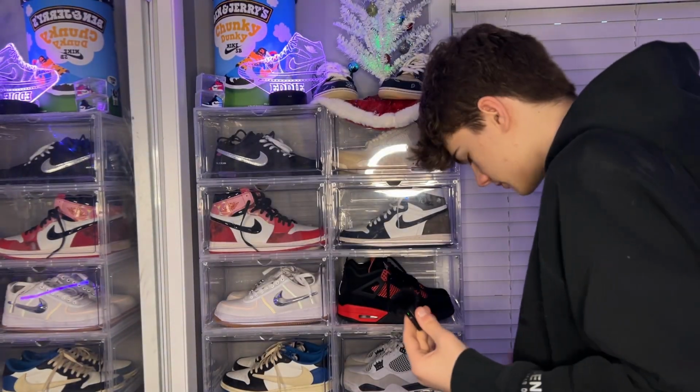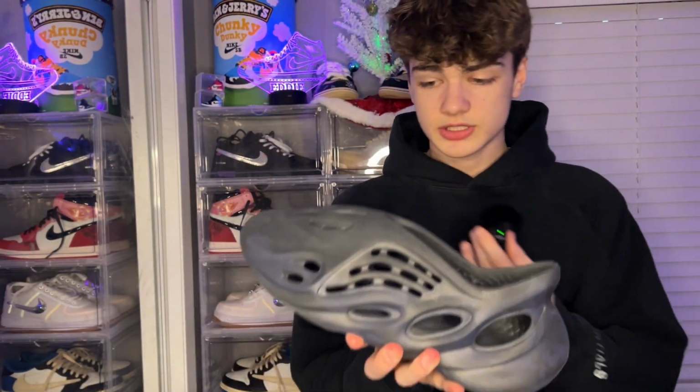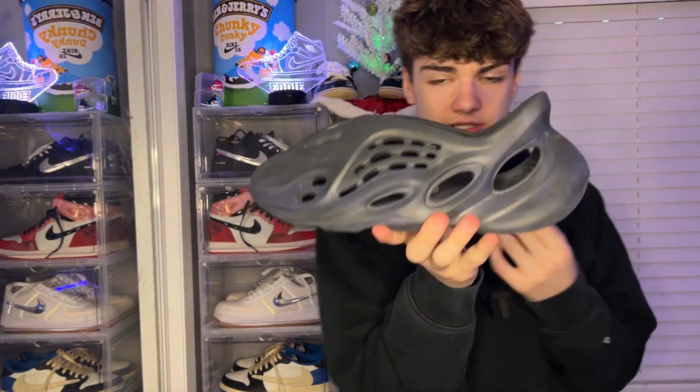And then here I got some runners, some Yeezy runners. I thought these were black when I ordered them. If you look closely, it's blue camo, but you're never gonna notice that if you see them on feet. They just literally look black from a distance.